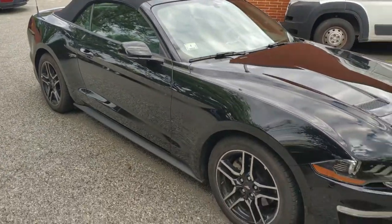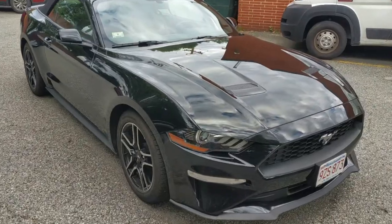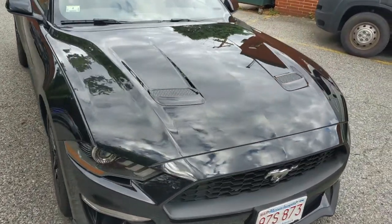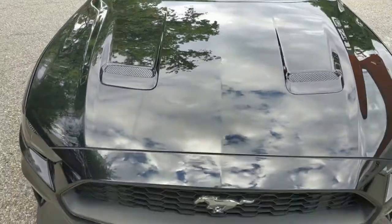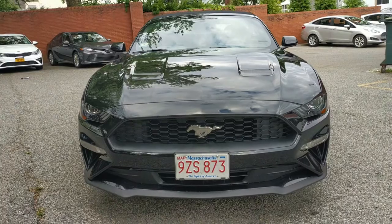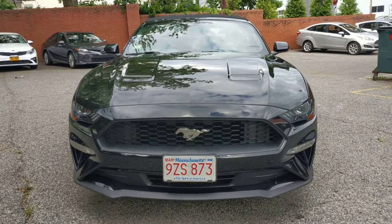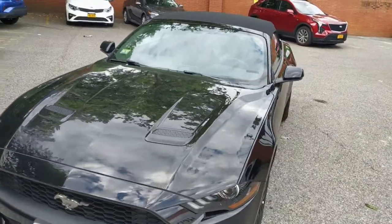But overall, the Mustang looks great. It looks aggressive, sporty. It's a nice sports car. I do like the vents that they have going across the hood as well. And just the front face of it, the grille, the LED lights, it just looks great overall. The car has a nice stance. I like how the hood is long and it feels great to drive.